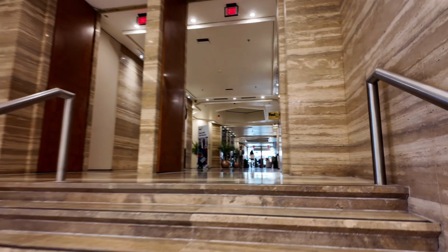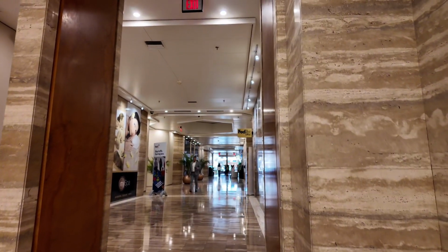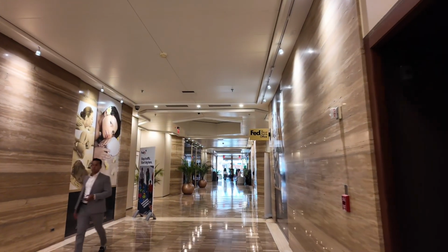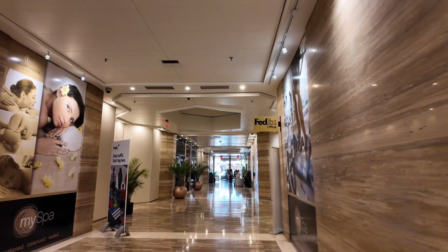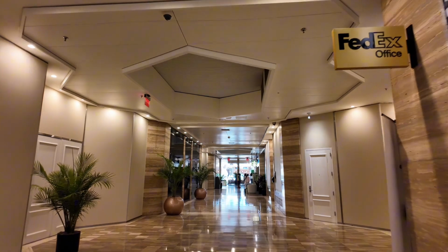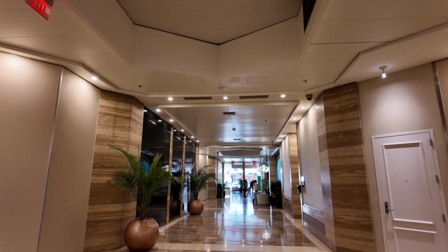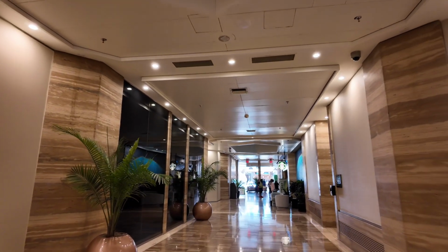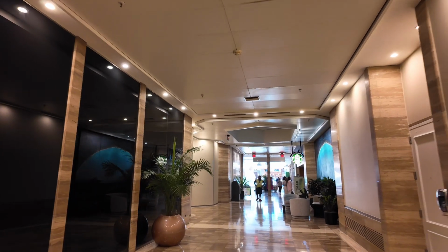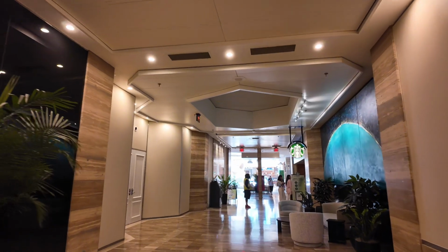So, again, the lobby area, very nice, open, lots of seating. So I find it's nice if you want to just kind of sit down here. If you have a checkout time and you have some time to waste, there's some places for you to sit for sure. Also, if you get here early and your room is not available, plenty of spaces to sit.